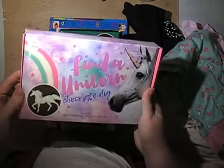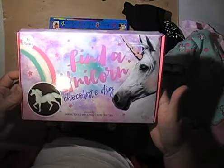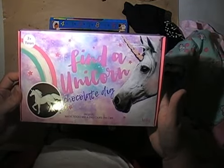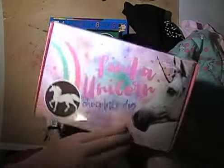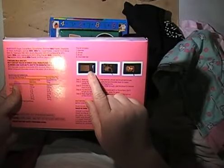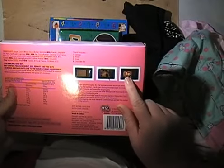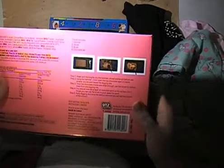So the other thing I got, this is chocolate. I thought she'd have some fun with this. This is from Kmart, and it's a unicorn. It says find a unicorn chocolate dig. They were $5, and apparently there's a white unicorn hiding in a layer of chocolate. So you get some little tools that you apparently have to wash first, and then you dig out the unicorn and eat the chocolate. So I thought that was fun.